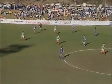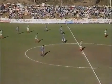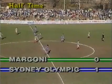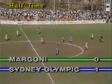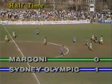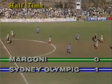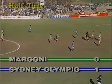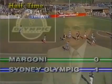First half, we've seen the game played from end to end. Sydney Olympic, though, hampered when Marshall Soper was taken off to be replaced by Terry Patalis. The break went for Sydney Olympic after 40 minutes. An own goal from Peter Dudenic, a goal that will be discussed around here during the half-time break. The half-time scoreline is Marconi 0, Sydney Olympic 1.